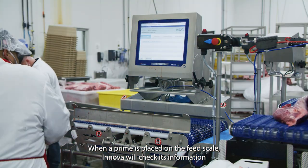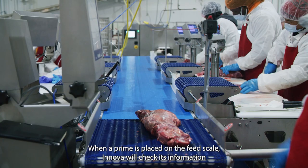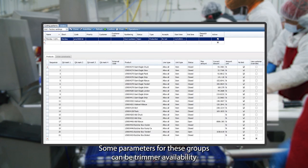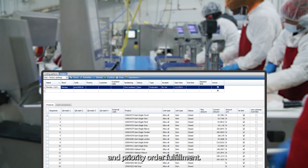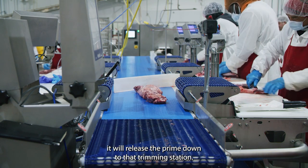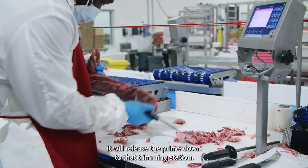When a prime is placed on the in-feed scale, Innova will check its information against the task groups to determine which station it should be sent. Some parameters for these groups can be trimmer availability and priority order fulfillment. Once Innova identifies the best task group, it will release the prime down to that trimming station.